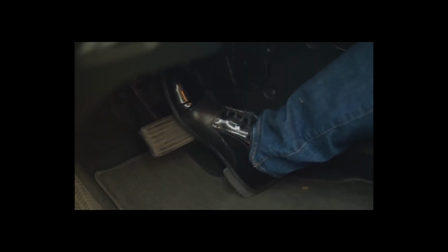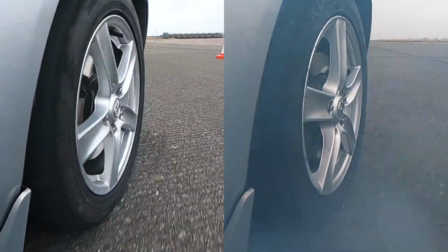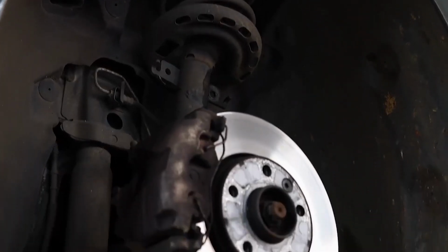Professional tip: test the brakes from highway speeds in a safe location. They should stop the car smoothly and straight with no pulsation through the pedals. Brake pulsation indicates warped rotors, while pulling to one side suggests caliper problems or uneven pad wear.